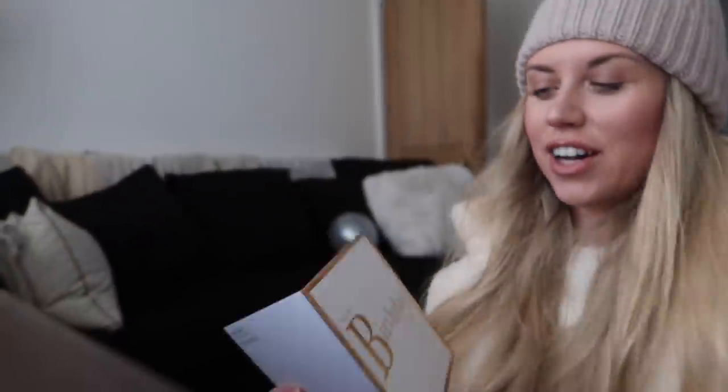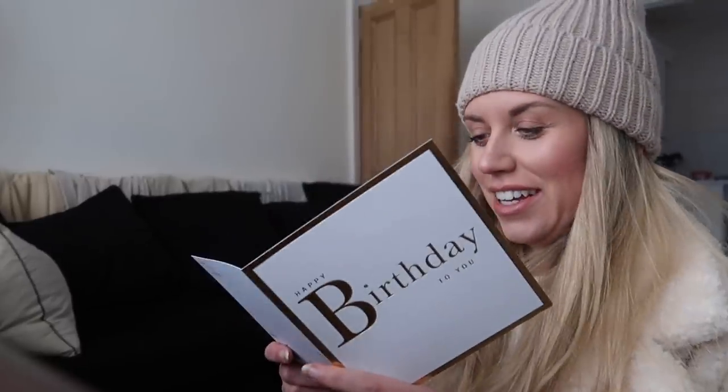Home sweet home. And I've just got home to a card, and it's from Lydia and Tim. Oh, I miss Lydia so much. I feel like the last time I saw Lydia was start of the year. Well, start of last year.